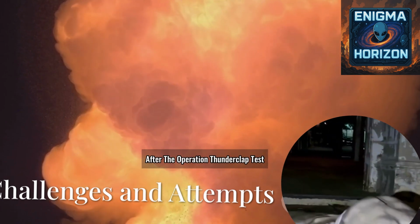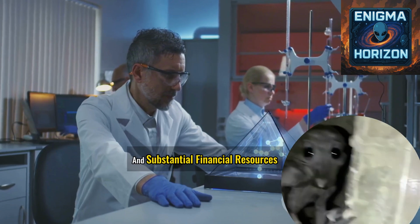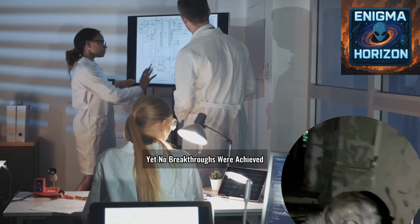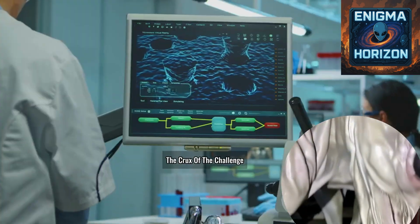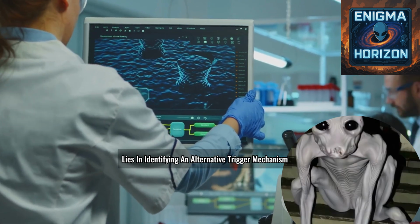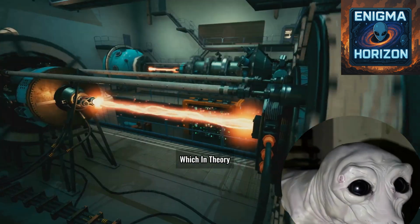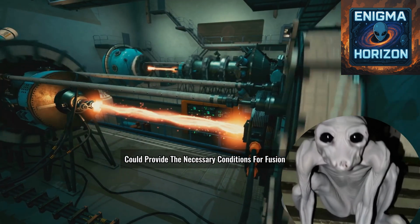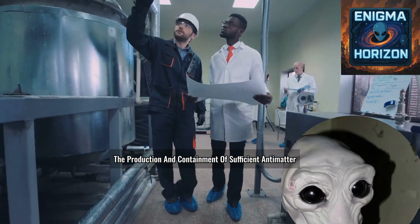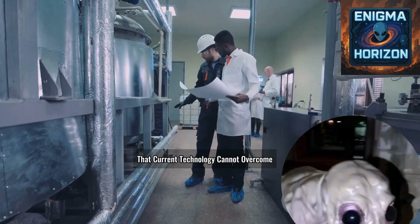After the Operation Thunderclap test, the United States invested 40 years and substantial financial resources into developing a pure fusion weapon, yet no breakthroughs were achieved. The crux of the challenge lies in identifying an alternative trigger mechanism. One proposed approach involves antimatter, which in theory could provide the necessary conditions for fusion. However, the production and containment of sufficient antimatter pose formidable technical obstacles that current technology cannot overcome.